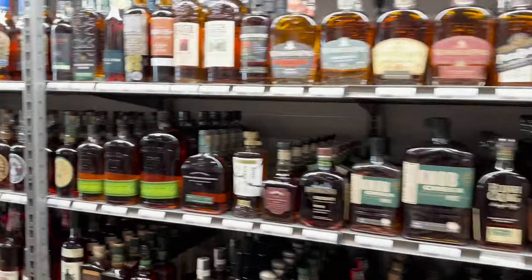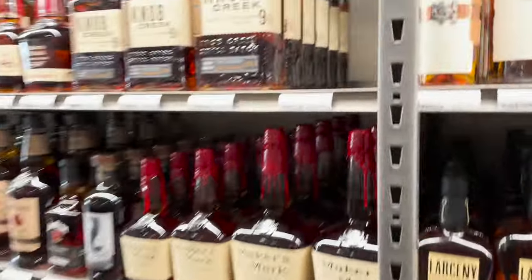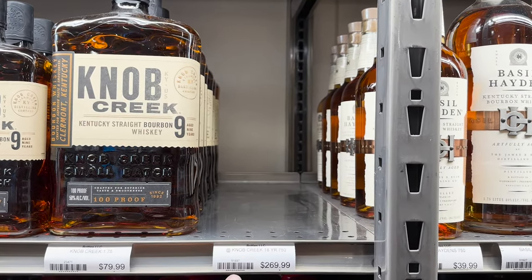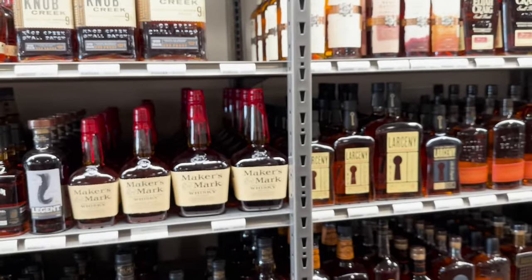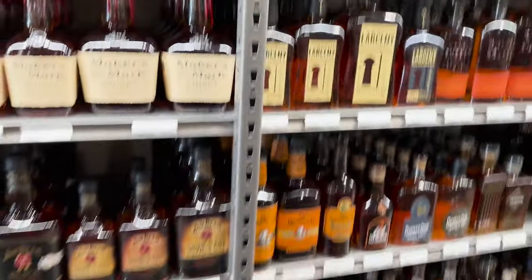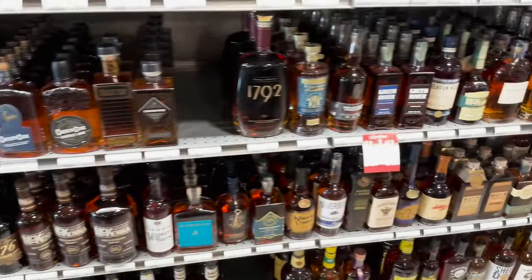Back here at Bottles, and just watch a guy walk over here and absolutely wipe out this entire section of Knob Creek 18, possibly just to resell it. But even at that price, I don't know how he's going to resell it. That's pretty expensive. Anyway, just checking out Bottles. Wanted to stop in here and grab something real quick.